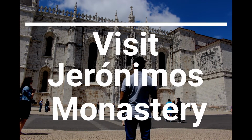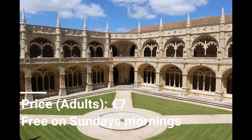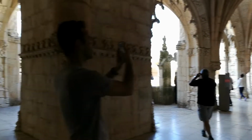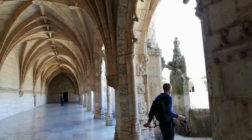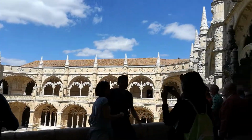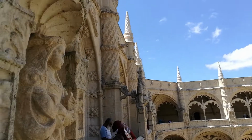Visit Jerónimos Monastery. The construction of this masterpiece began in 1501, which was completed 100 years later. Also located in the Belém district, the Jerónimos Monastery was able to escape the 1755 earthquake with only slight damage thanks to its clever engineering design. Another UNESCO World Heritage Site that's regarded as a top tourist attraction in Lisbon, which is not surprising really.